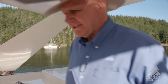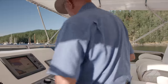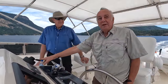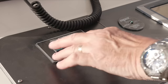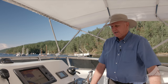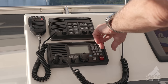Let's go up here to the upper helm. Now, up here, you have everything that you need to comfortably take command of the vessel. You don't have all the features that you have below. For example, the Naiad Stabilizer will just give you the option up here to remote that they're active or not, or to put the fins at center. There's a loud hailer up here as well, which isn't down below. And of course, you've got your VHF radio.